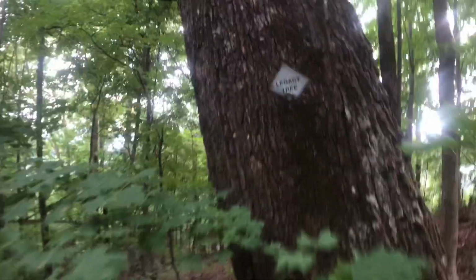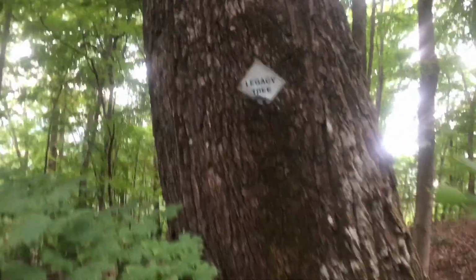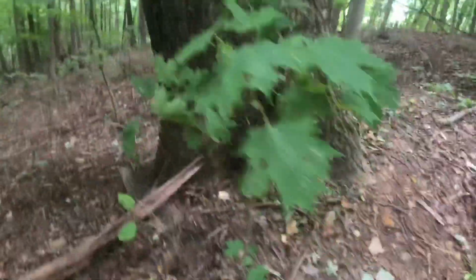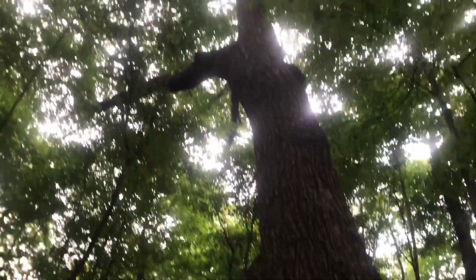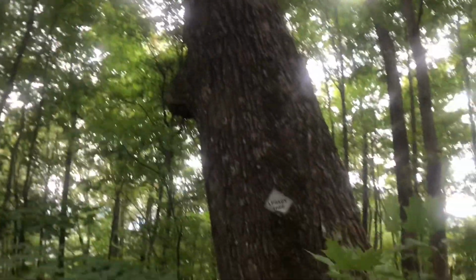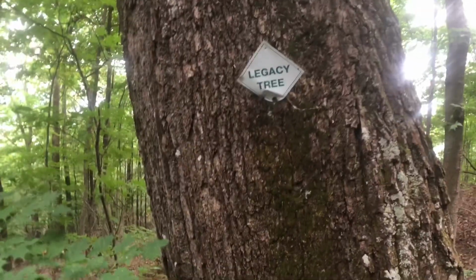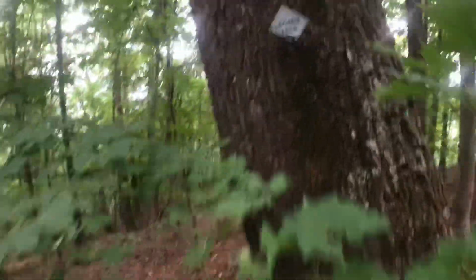Whew, we're huffing and puffing, but we just came up to the legacy tree. So it must be pretty darn old. It is a big tree. That is an old ass tree. That's cool. I guess when we get back, I'll have to see if we can find any more information about it. It's pretty neat though. It is.